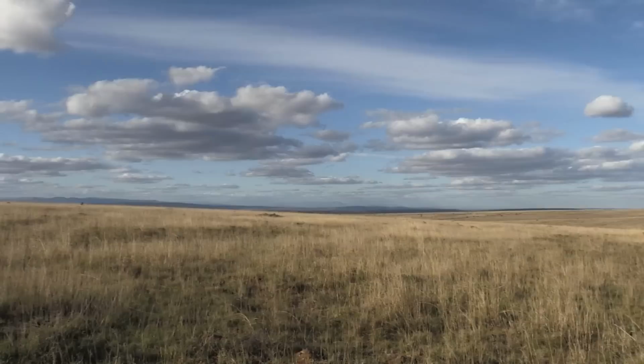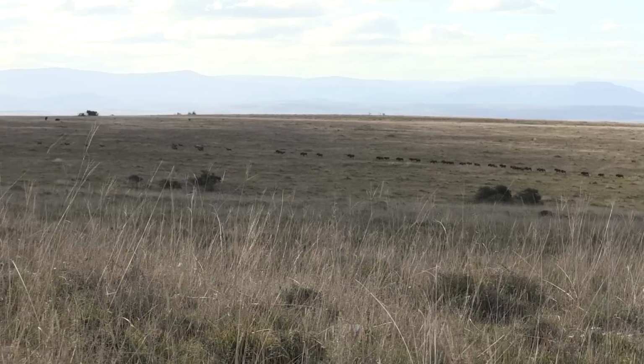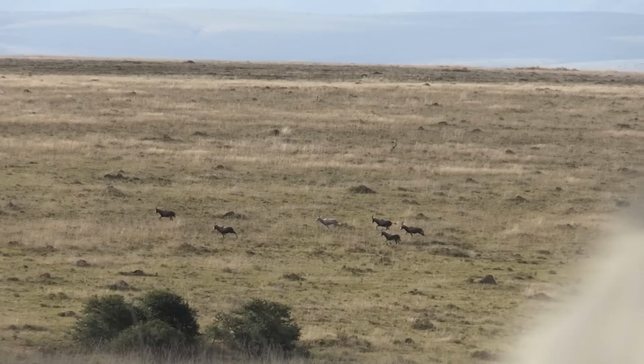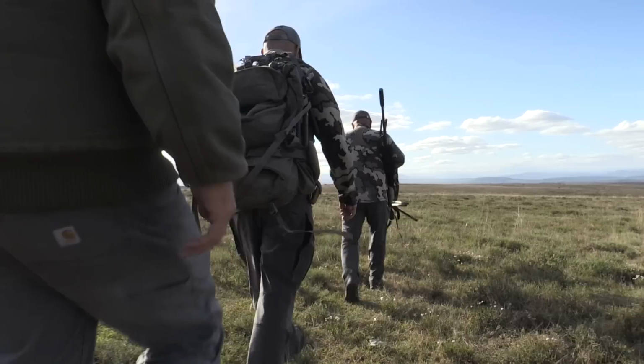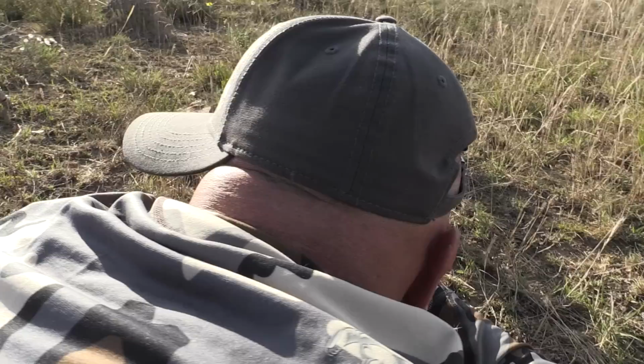We're gonna try and make our way across these plains and onto any of our plains species. And up ahead, we've got a big group of wildebeest with some blesbuck, and it's not gonna be easy getting close to them. These blesbuck use the plains and the wide open spaces as their protection. Hopefully we can bite off 200-300 yards on them, but it's still gonna be a pretty long shot. So we're gonna see what Jason's made of on his first shot in Africa.